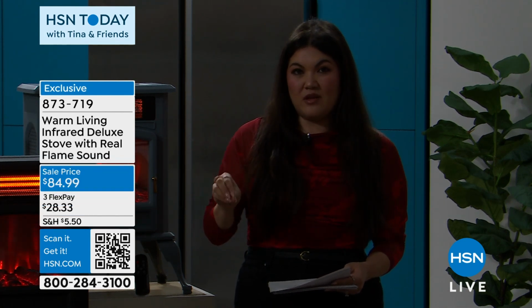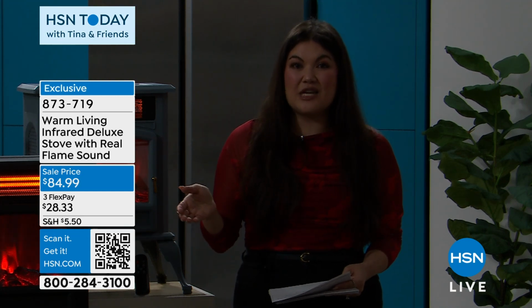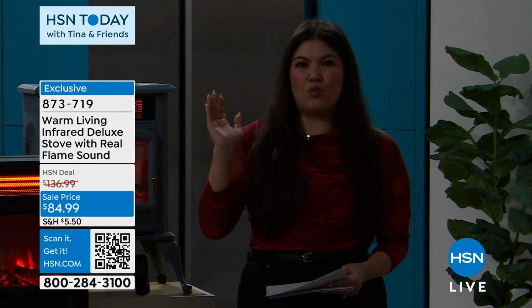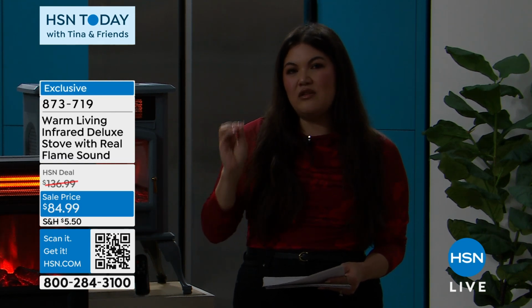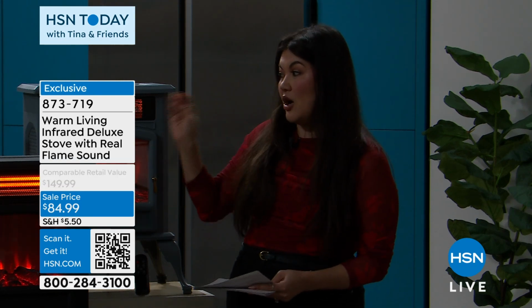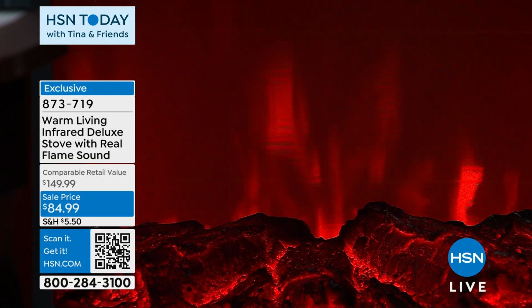Right now we're in the middle of winter. Winter's not going anywhere. It was just 30 degrees here in Florida. It snowed in Florida, right? We got 8 or 10 inches towards the north of Florida in the Panhandle. So this is something that you definitely will use, and even when you don't have to use the heating modes, you can still have that ambiance of that fire without the heat. So this is something you can certainly use all year round.